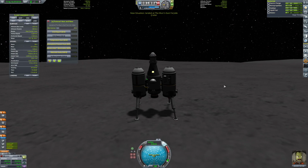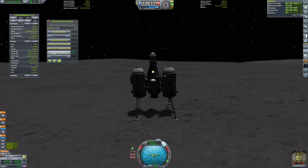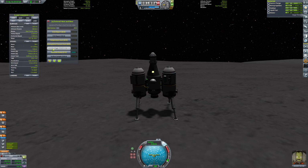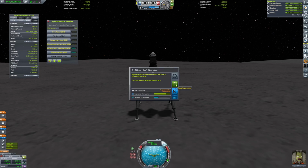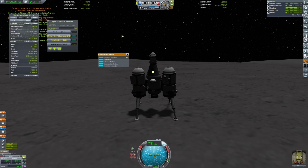Nonetheless, we are on the surface of the moon and we have some science that we can execute. And so I'm going to start doing that process. Not going to do the second material study. That was my mistake. Mystery goo will be next. Pressure, temperature scan, crew report. We're going to turn all those in. That's 5 of them.